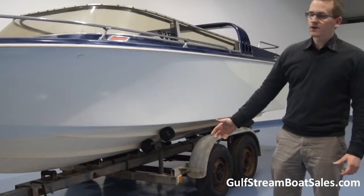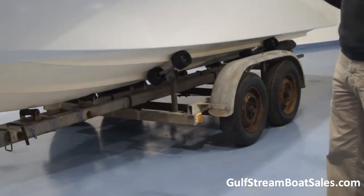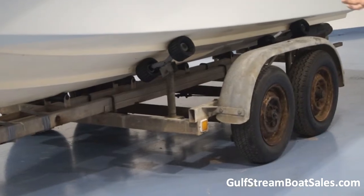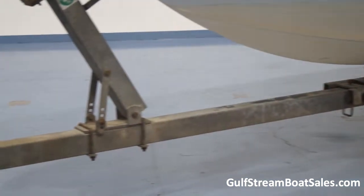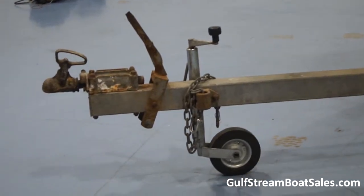The boat is sitting on a roller coaster trailer. Again, the owner had us replace all the rollers last season. There was a new set of wheel bearings put into it. The jockey wheel was replaced, and the trailer itself is structurally very sound, and it tows nicely.